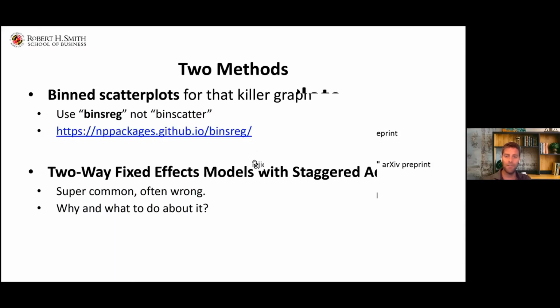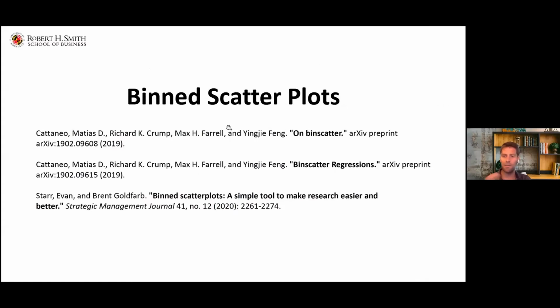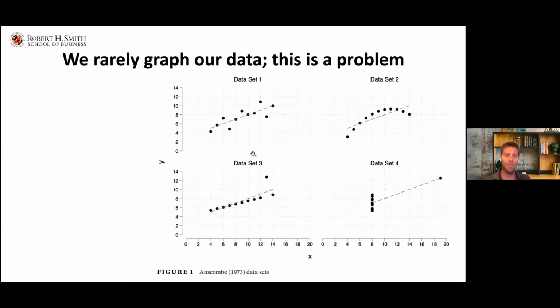Let me begin by highlighting binned scatterplots here, and these are just some sites. I'm happy to share the slides through SMS later. But the starting point is that we rarely graph our data, and this is a problem. The reason is that if you look at these four data sets here, this comes from a paper in 1973 written by a statistician named Anscombe.